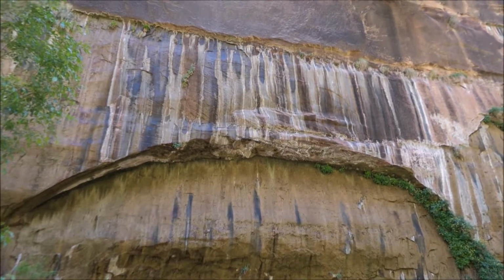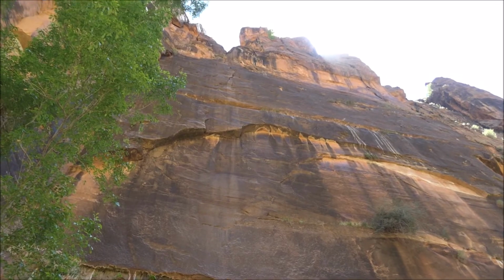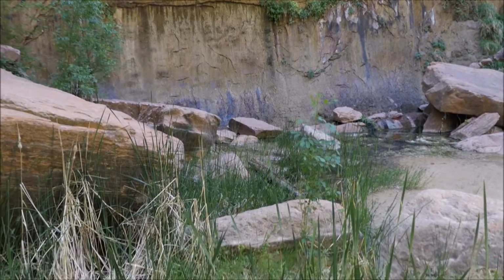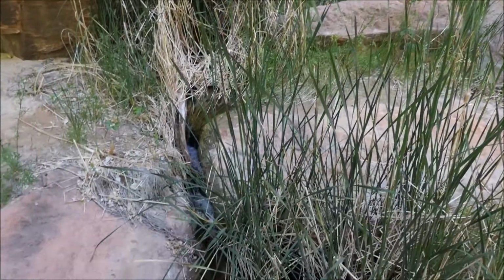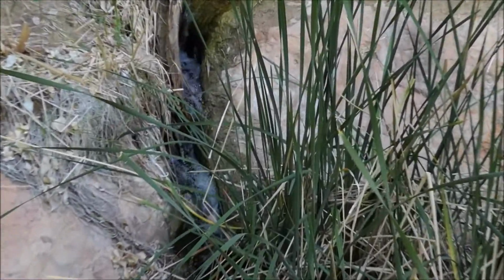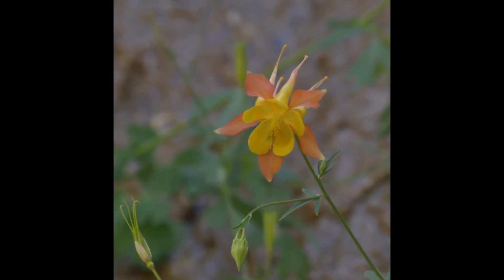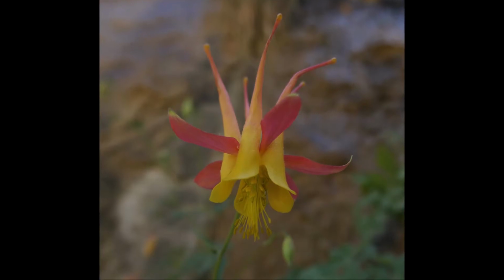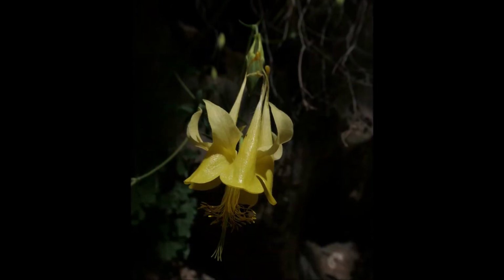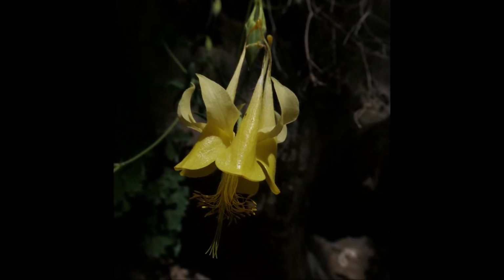We passed by this beautiful grotto with water seeping out from the towering cliff that rises above 2,000 feet or so. And the water forms Virgin Creek that then runs across the trail. And then on both sides of it are these beautiful columbine wildflowers. These are the western columbines, usually with red, but sometimes with more of an orange pink. And then finally the yellow columbine, all really beautiful.